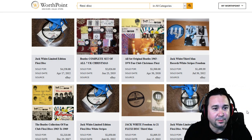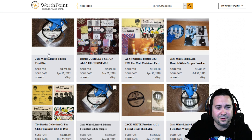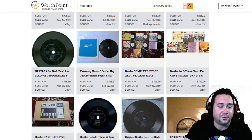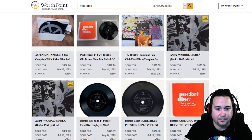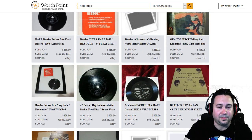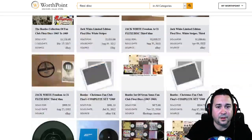We got a Jack White limited edition one. That sold for $4,200, but that's not really the price that those are going for. It looks like that same person might have tried to sell that one three or four times before they actually got a price. That one's probably going for about $1,000, $800. But the Beatles were known to do flexi discs that are very hard to find. So if you ever see Beatles ones, definitely buy them. As we can see here, this one went for $440-something. Always look up flexi discs because they're kind of rare in themselves, but some of them are worth a crazy amount of money.